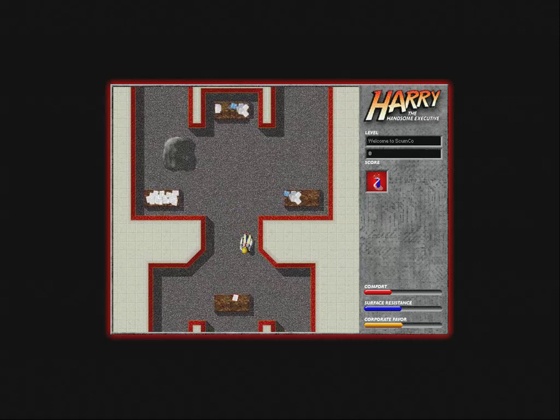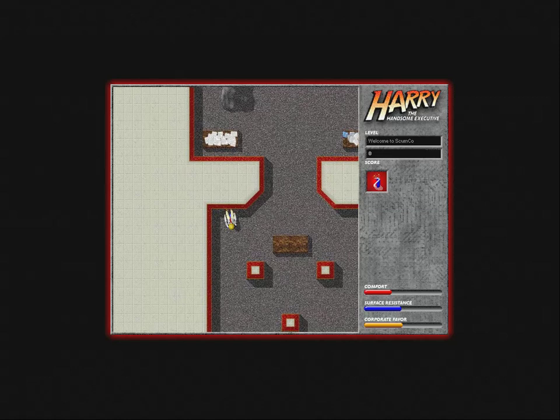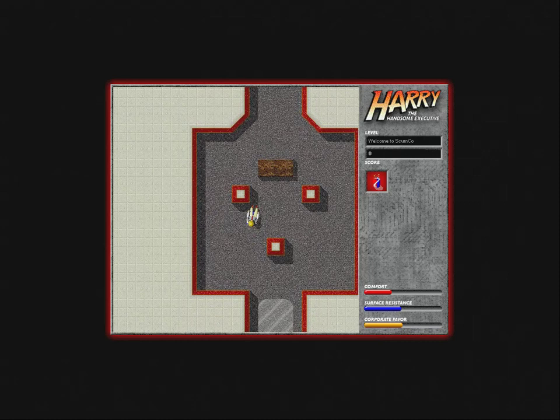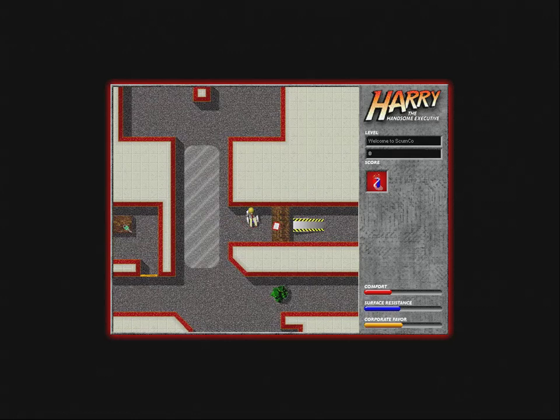Let's go here. Harry can gain greater speed by kicking off solid objects. Press the kick key when facing such objects. So here we go, we're gonna line up, and then we're gonna use the kick key. Oh my gosh, look at that. Amazing. You gotta love the game mechanics on this, right? And again, I feel like there's a lot of overlap to EV. It's nice when you go on something smooth like these.